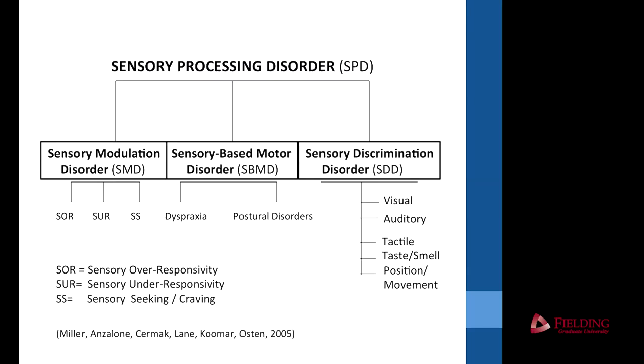So this is a slide that I thought was important to have in here, but we're not going to go over it in detail. But for those familiar with sensory processing disorder, these are really the areas that are important or have an effect on the whole concept of sensory processing disorder. So we're looking again at the modulation piece, which is the responsivity piece of sensory processing, and the motor-based disorders, which is the praxis that we talked about and the postural control that we talked about earlier.